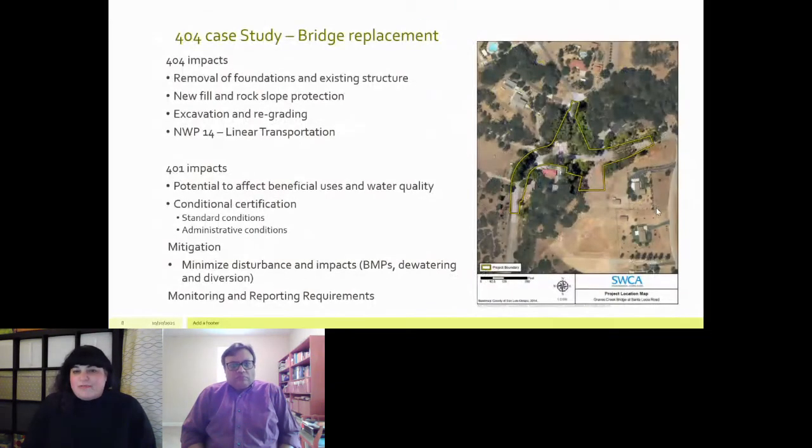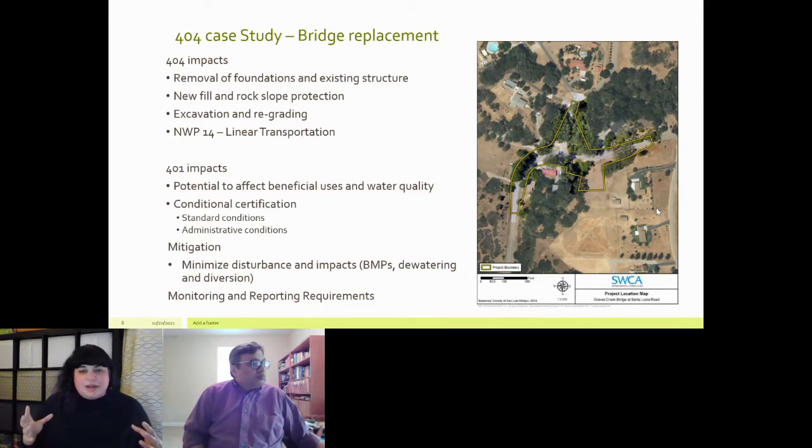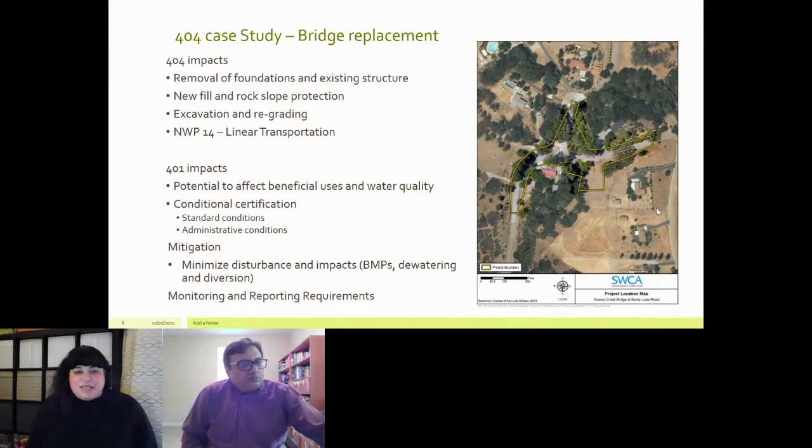So I wanted to give a 404 case study. This is an example of a bridge replacement where the 404 impacts, so the impacts that are the discharge of fill into the aquatic environment, are the removal of the foundations and the existing structure of the bridge. And then the project proponent is going to put new fill and rock slope protection in. They're going to excavate and regrade. And the Corps is planning to issue this as a nationwide permit 14, which is for linear transportation. So that kind of provides you with the basic idea of what they're proposing.